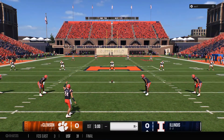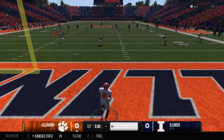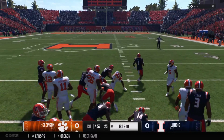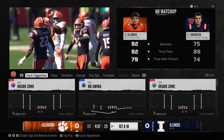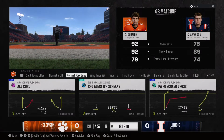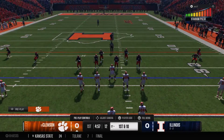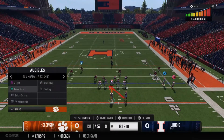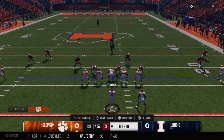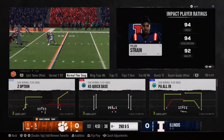Illinois about to kick it away to get things started. Fielded in the end zone, it's Randall. He gets it across the 25 to the 27 after bringing it out of the end zone. First down for this offense. Leaves it with the running back. Squirts across the 30 to the 32, a pickup of 5.